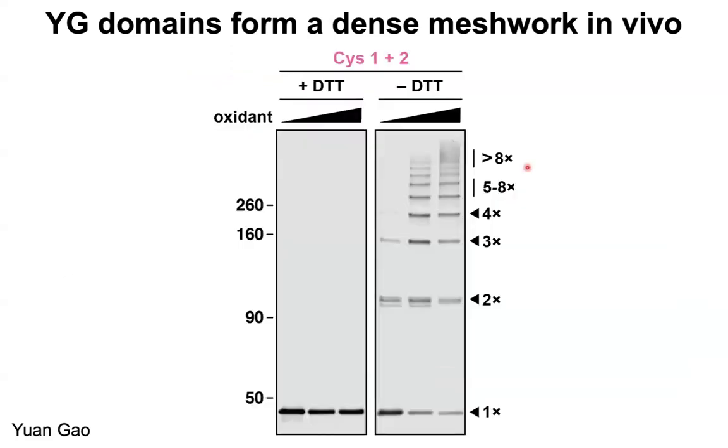And perhaps more revealingly, when Yuan introduces two cysteines simultaneously into the YG domain of the same PEX13 molecule, he now observes extensive laddering of disulfide-linked species. Just by counting the bands in this experiment, we can estimate that at least 10, 12, or 14 PEX13 molecules, and possibly even more, are very likely to interact with one another on peroxisomes in vivo at any one time. This, of course, is consistent with PEX13 forming a highly multivalent meshwork in the membrane.